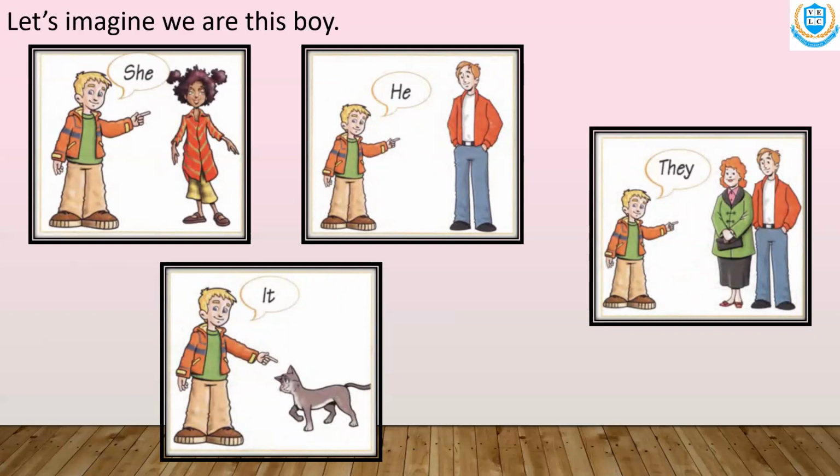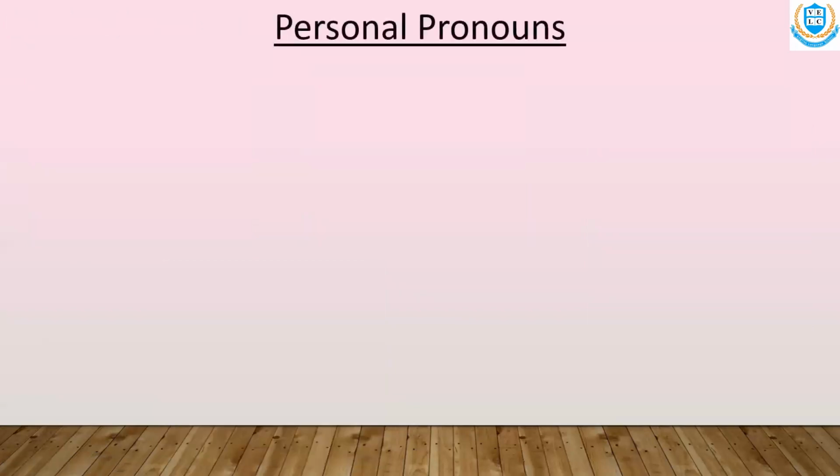So are you ready to see the table? Yes. Okay, so before we see the table I would like to remind you: they, we. Okay, we. Plural is they. So let's see the table.